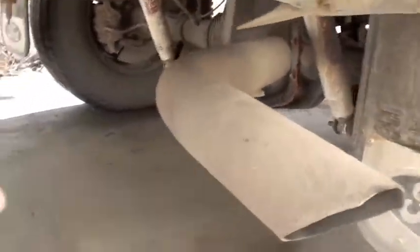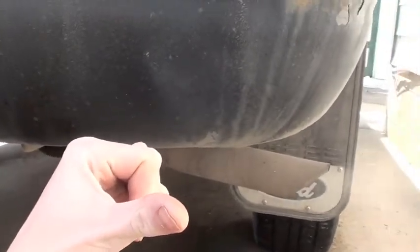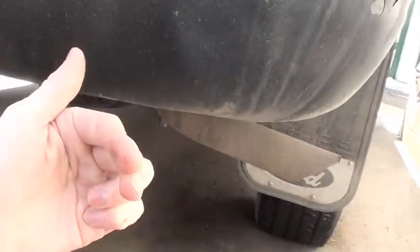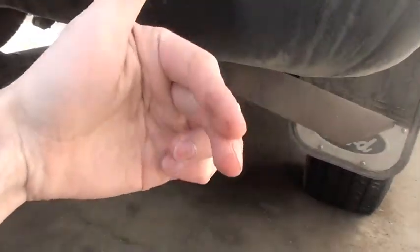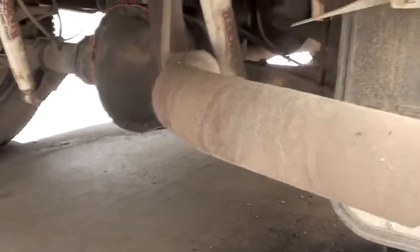And instead of the elbow, instead of the 90 degree, I want it to come out kind of sitting like this. Kind of my thumb is on the back end of the truck, kind of like this. I'm more of a 45 and not so much like a 90, like a 45 degree angle coming out the back. I think that would look and sound a bit better than this.